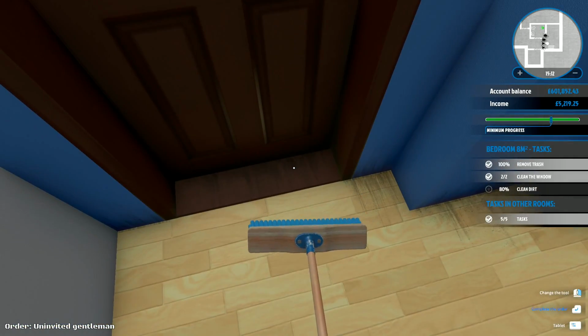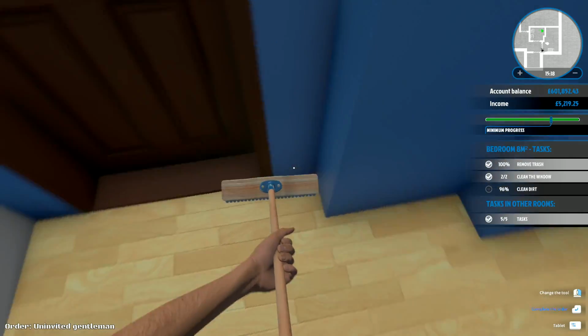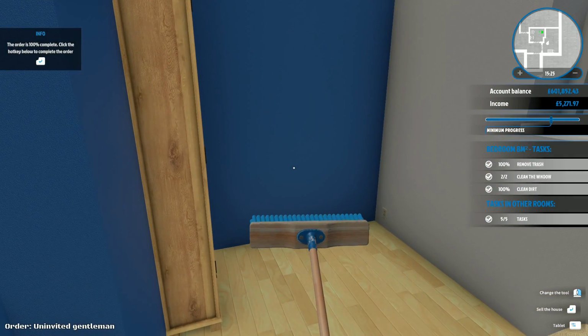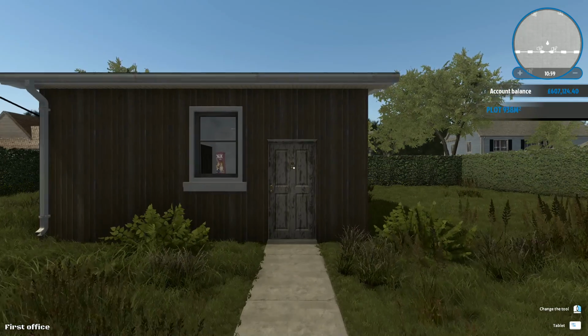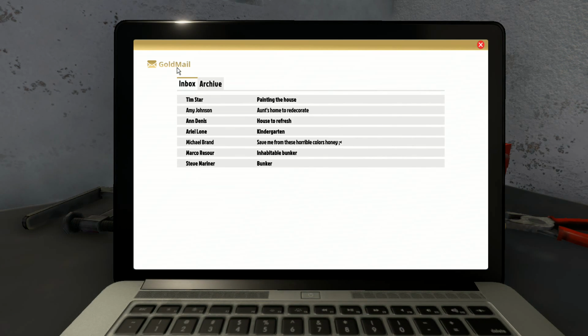Now I've got... Ah, here we go. It's round the door. There, and in that corner, down there, I've got one more little bit down in that corner. We're done! 100% complete at last. £5,271 is now ours, and we are able to move on to the next job. So we've reached a grand total of £607,000. Go into here, mail.